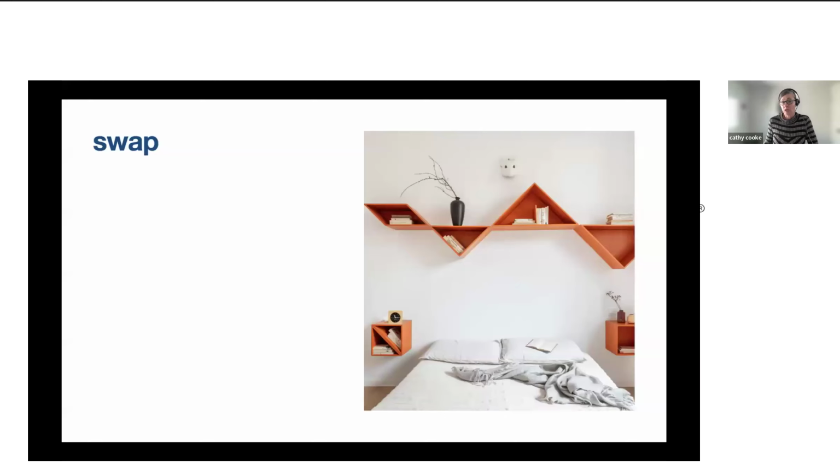So let's swap some of this stuff out. For the alarm clocks, we can actually get a little battery powered one. In this picture, you see a little battery powered alarm clock on the nightstand there, no electronics, amazing, and no blue light.